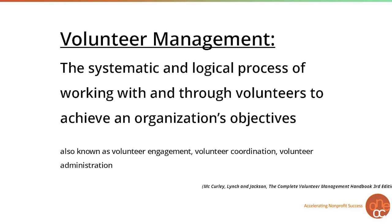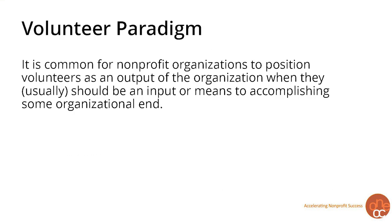As Caitlin said, it seems like you're all pretty familiar, so you might know this basic definition of volunteer management. It is the systematic and logical process of working with and through volunteers to achieve all of your organization's objectives and your mission. You might hear this referred to as volunteer engagement, coordination, and administration as well. This concept is really just to get you thinking differently about volunteer management. It's common for us as nonprofit organizations to position volunteers as an output of the organization versus an input or a means to accomplishing some organizational end.